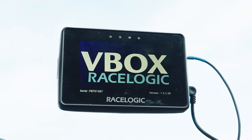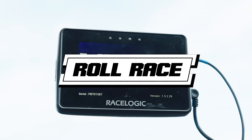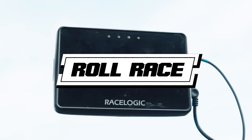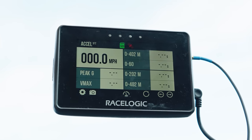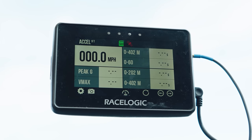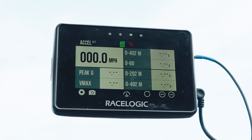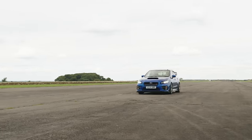And in partnership with Race Logic, we're gonna be carrying out two sets of races. First up today, it's a quarter mile roll race. Next up, it's a drag race to the quarter mile. All races are best of three, and the V-Box Performance Box Touch will be recording data such as 0 to 60s, quarter mile times, and more to give you guys the stats on how this savage trio perform. Let's get over and meet the builds and their owners.